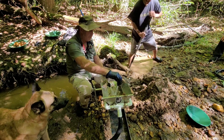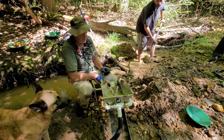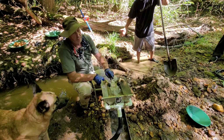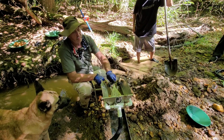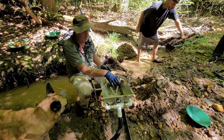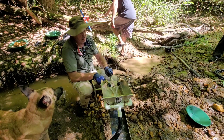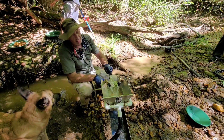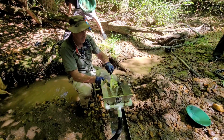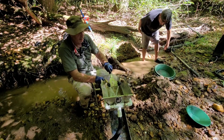We're high banking away. Okay, you got a pretty decent pile there, so I think I should do a test pan. Absolutely. I may not want to keep going deeper. You always want to keep test panning. Do you go deeper? Do you go wider? Do you go longer? Otherwise, you're running material that doesn't have anything in it. You're wasting valuable energy. So let's not just run for no reason.